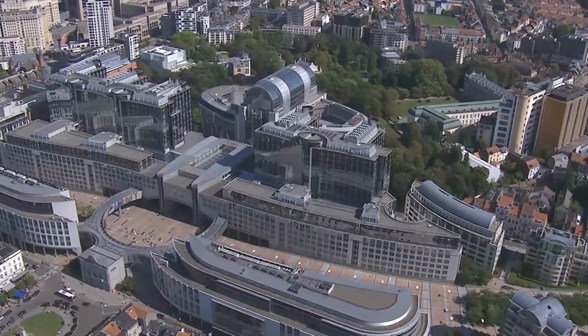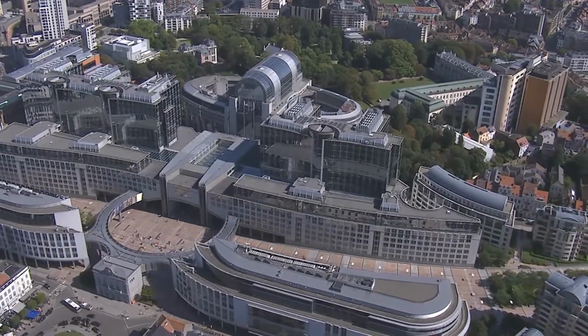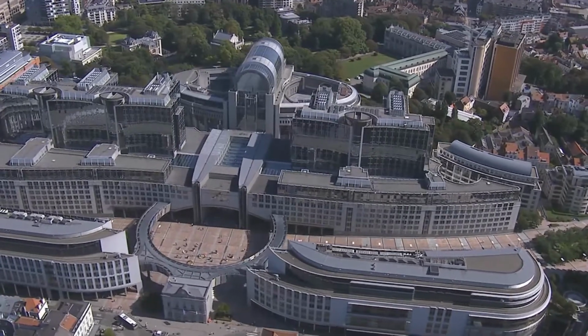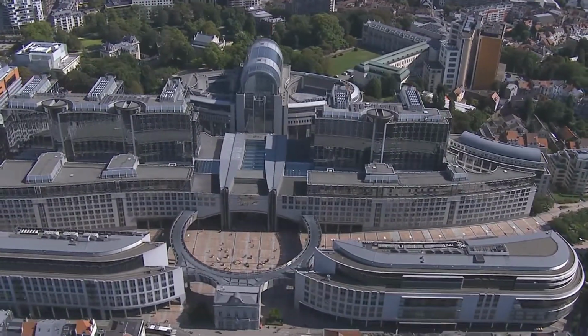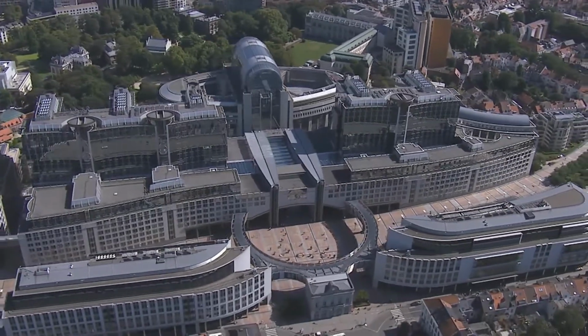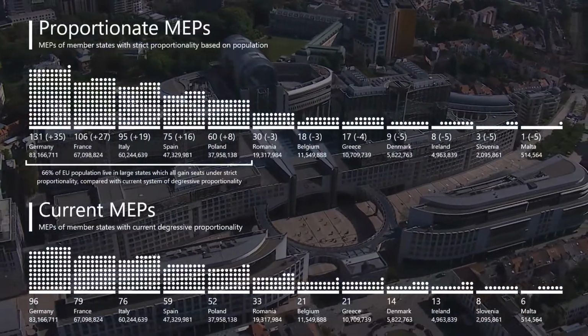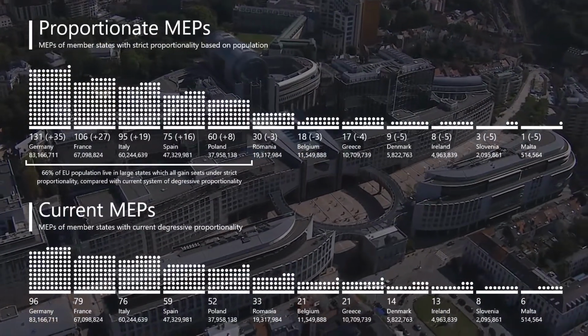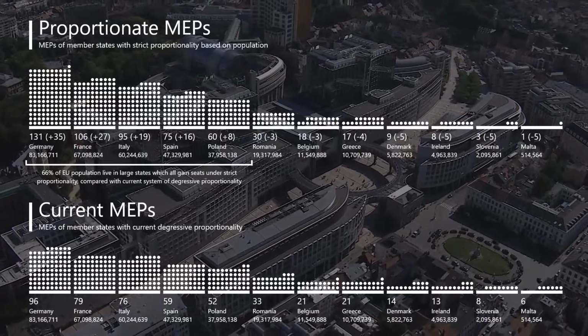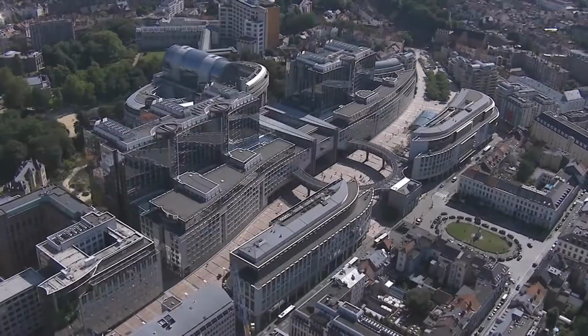First, the allocation of MEPs to each country could simply be made proportionate. It'd never be perfectly proportionate because population sizes vary and countries like Malta might be too small for even one MEP, but if every country had at least one MEP and any additional MEPs were proportionate to the population, most of the disproportionality of today would be eliminated.